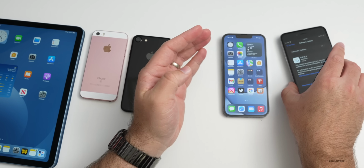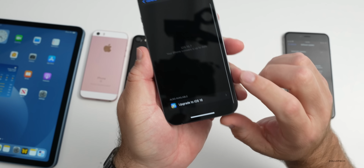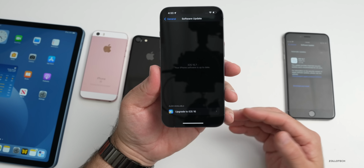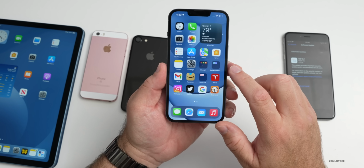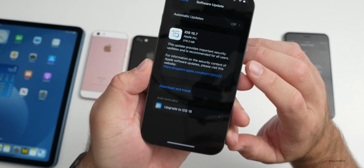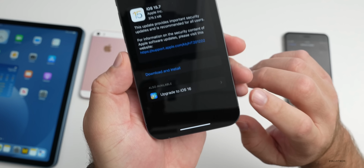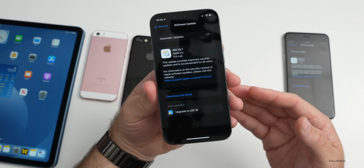So today Apple also released iOS 16. If we go into our settings, you can see here, upgrade to iOS 16. However, if you have an iOS 16 supporting device, you actually get a choice of installing iOS 15.7 or 16. I took a screenshot earlier before it was installed, and you can see here we have the option for 15.7 as well as upgrade to iOS 16. So you'll have that option at least for a little while.